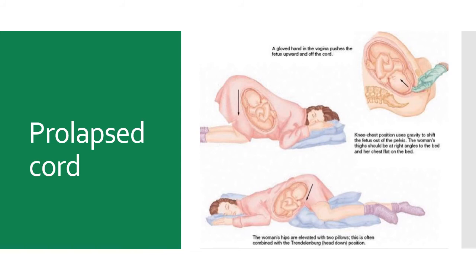The treatment is aimed at keeping the head out of the vagina, out of the birth canal, and off of the cord. So if you can see the umbilical cord in the vagina presenting before the baby, you want to put the mom in this knee chest position. If she can't tolerate it, ambulances are scary, and now you're asking somebody who has a really weird center of gravity to try to transport like that.